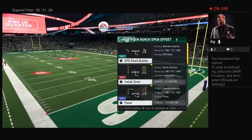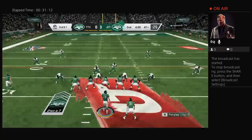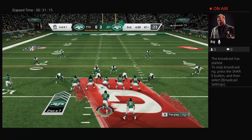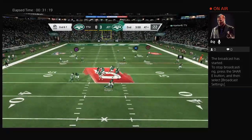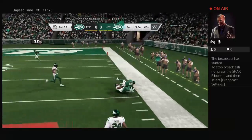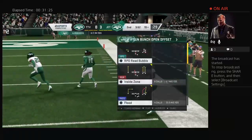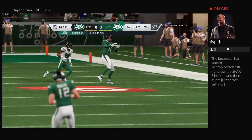3-0 after 1 on EA Sports. The Jets with the football here to start the second quarter as they've got it 2nd and 7. On 2nd and 7, Rodgers flushed out right. The hook up on the right side to Hopkins. And that's going to be another first down as the tackle made at the Jets' 19.